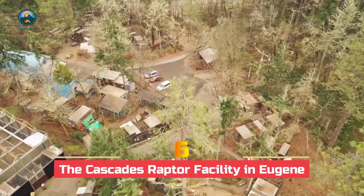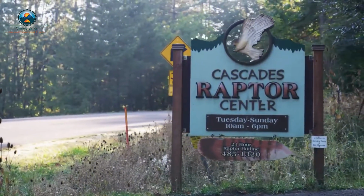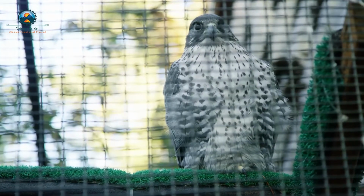At number 6, go to the Cascades Raptor Facility in Eugene, Oregon. It is a nature center and wildlife hospital that specializes in rehabilitating raptors.